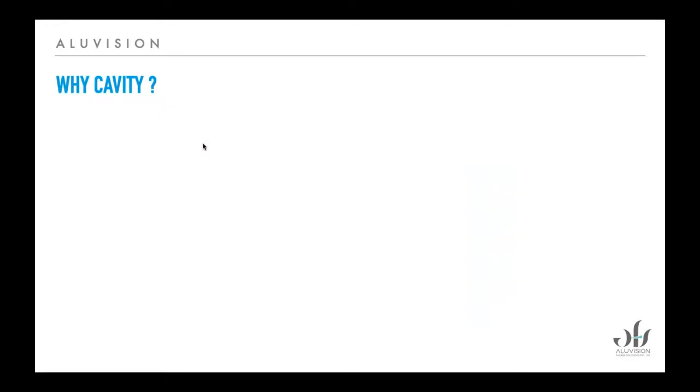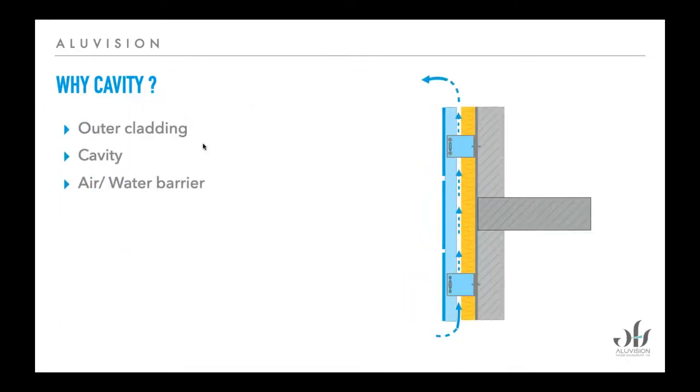Now, why cavity? If we see the key features of any rainscreen facade, we have three features: outer cladding, cavity, and the air or water barrier. The outer cladding is basically the rainscreen cladding system we use. The inner wall is the water barrier system we use, and the load bearing structure. And the third part, because of the formation of these surfaces, is a cavity. The outer cladding is a durable non-porous material designed to shed 90 to 95% of the water, and beats the primary impact of the exterior weather forces and UV.